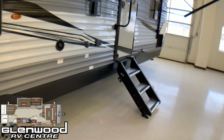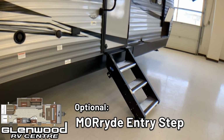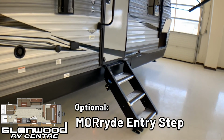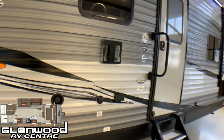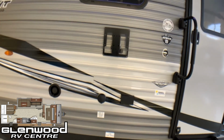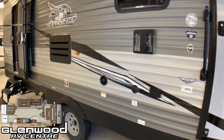Here are those stable steps. This is a new option for 2020. I really like it. It just makes it very stable walking up into the travel trailer. Extra large grab handle, and here you can see where that TV bracket from the bedroom can mount on the exterior of the trailer.